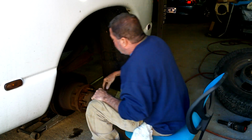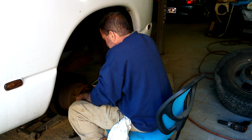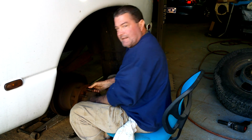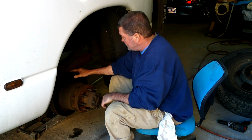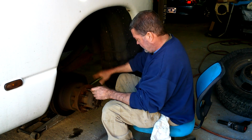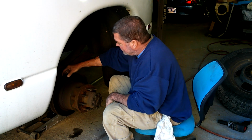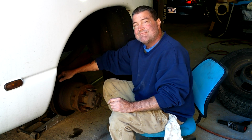Oh boy. Not good. Oh, I forgot. These are wonderful. I'm going to have to get you in here to appreciate this. But these, you got to take off all this crap to get this rotor off. Yep, and this rotor just isn't coming.